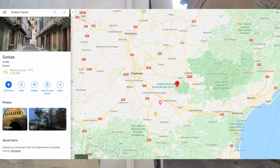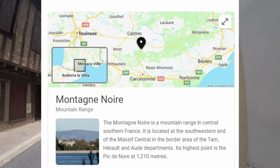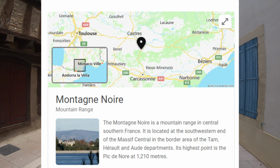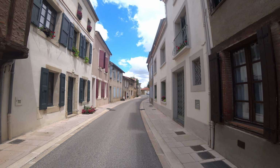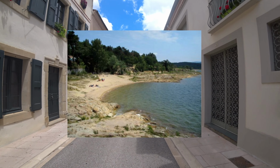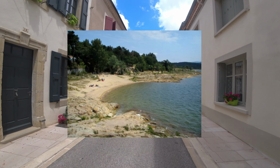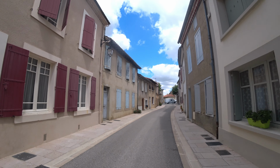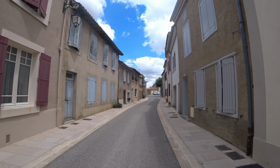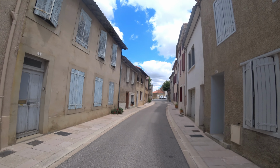Sorèze is at the foot of the Black Mountains. The Black Mountains is actually the major source for the Canal du Midi. And if you stick around in this video, I'm going to be heading to the man-made lake where most of the water pours into it, so it can be regulated and pushed through the canals at a steady pace rather than coming all down at once in the springtime.